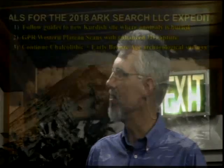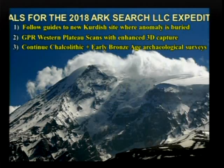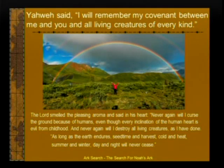The covenant between me and you and all living creatures of every kind. The Lord smelled the pleasing aroma and said in his heart, "Never again will I curse the ground because of humans, even though every inclination of the human heart is evil from childhood, and never again will I destroy all living creatures as I have done."